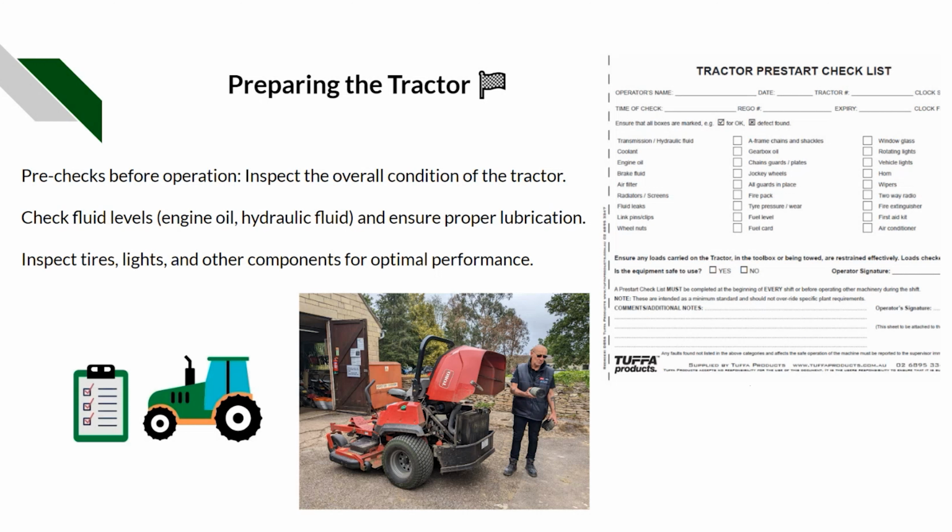So: coolant, air filter, links, pins, wheel nuts, gearbox, jockey wheels, tire pressure, fuel level, horns, wipers, anything that we need for that particular scenario, which is required for that machine or written within your risk assessment for that task. So things such as first aid kits and fire extinguishers.